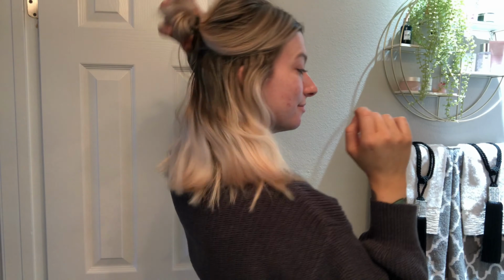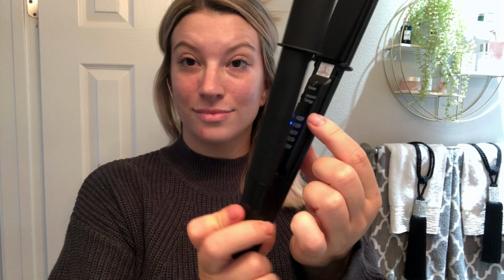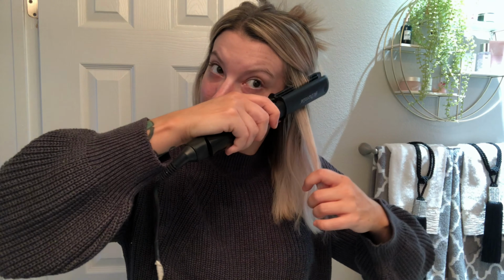So now it is the next morning. I have my hair halfway up. I always part it. So my hair does, of course, have its natural wave in it. Now I do brush it out first, and then I'll go in with my Duvolle hair straightener. I do set it at 400 and just start going in sections and straightening it out. It straightens really, really quick. And I love how smooth my hair is afterwards.